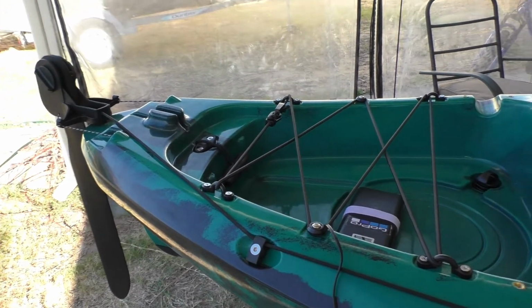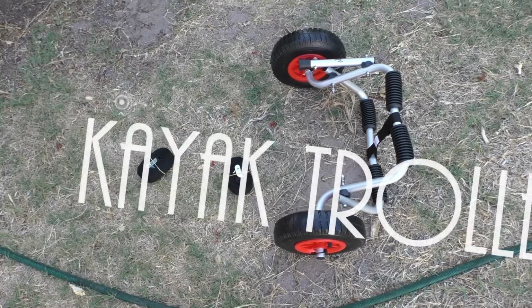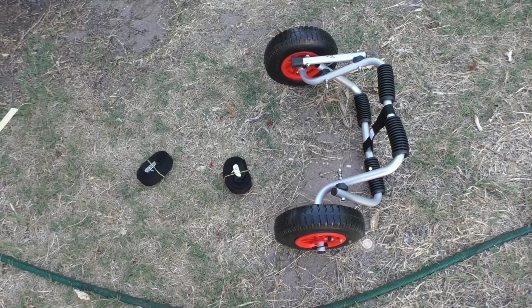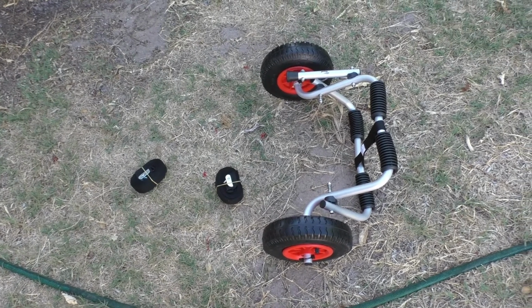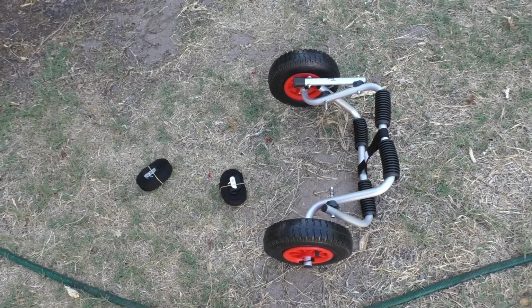Now the next thing I want to have a look at are the accessories we got with this. So accessory number one for a kayak is a little folding trolley that makes it a lot easier for one person to transport on their own. The wheels come off this very simply, but I'll drag it over here now and we'll have a look at how it goes.